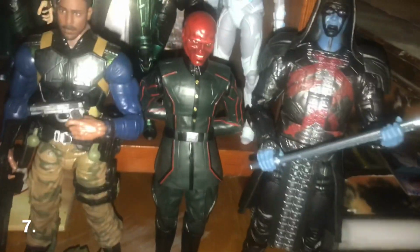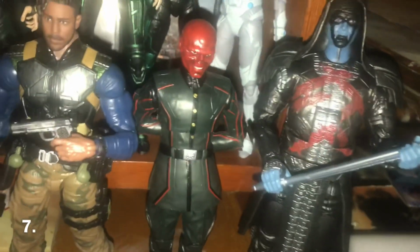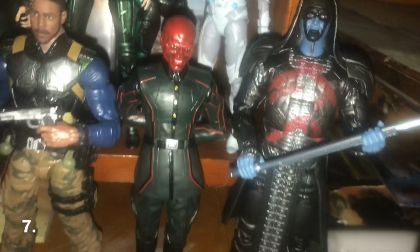His accessories were weird. His arms are weird. They kind of tried to put him in a little pose where he's got his arms behind his back, but I don't know, man. It's just really generic looking. It's just definitely not my favorite Marvel Legends.